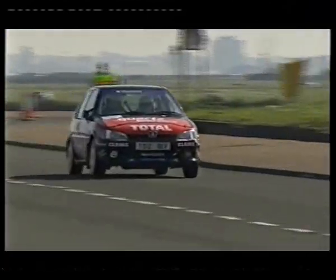With temperatures inside the Peugeot soaring, Gallagher was another who found the new way of cooling off.